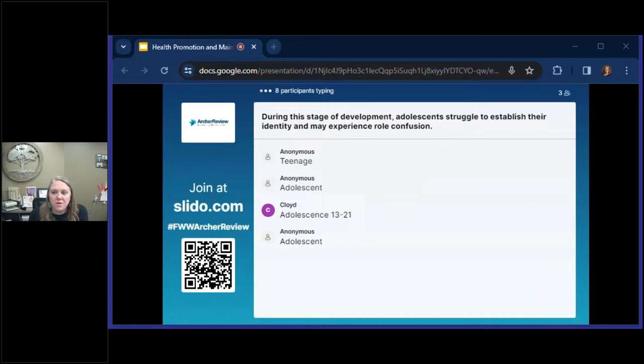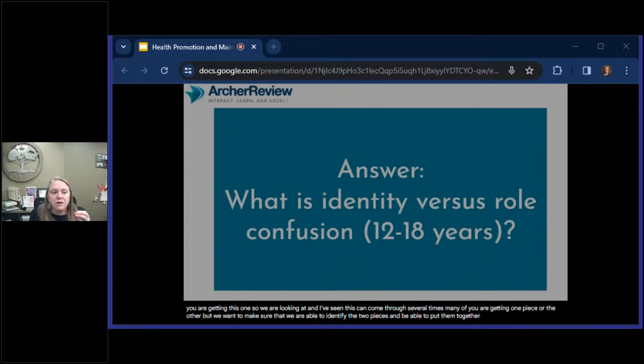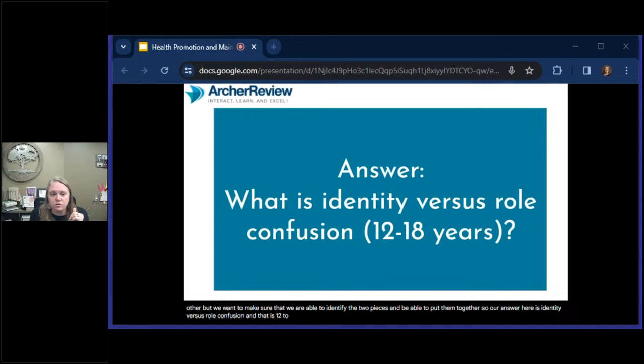Seeing some teenagers, identity versus role confusion, young adult, adolescence, young adult. I'm seeing 7 to 11, 12 to 18. Okay, many of you are getting this one. I've seen this come through several times. Many of you are getting one piece or the other, but we want to make sure that we are able to identify the two pieces and put them together. So our answer here is identity versus role confusion, and that is 12 to 18 years old. This is where that adolescent is wondering, who am I? During this time, they're conflicted with lots of values, ideas of who they are, who they should be, and what they think. So this is identity versus role confusion, 12 to 18 years old. Excellent job.